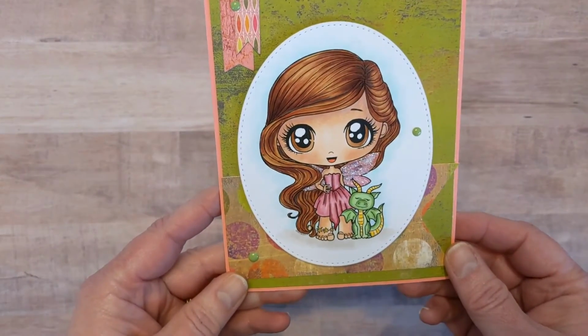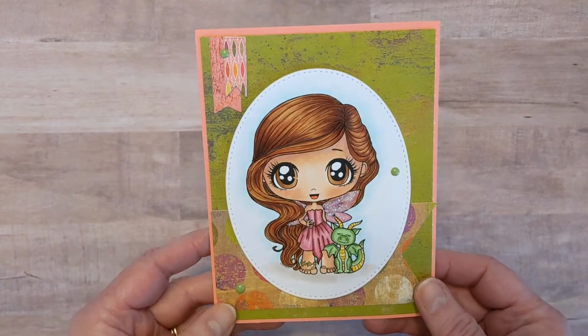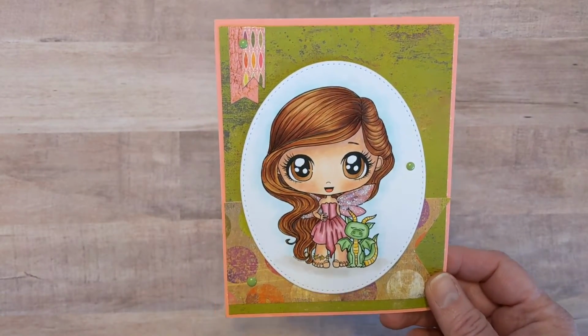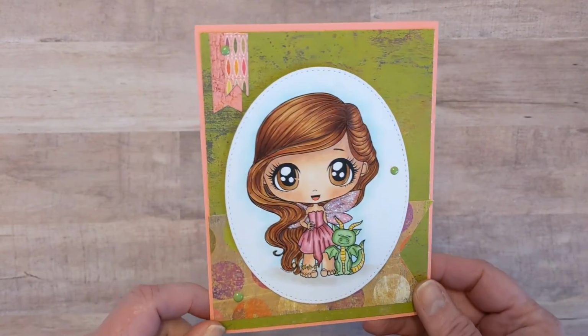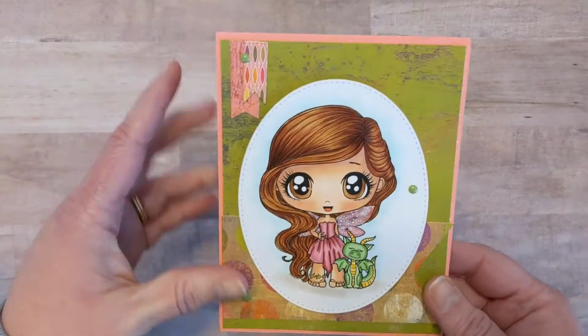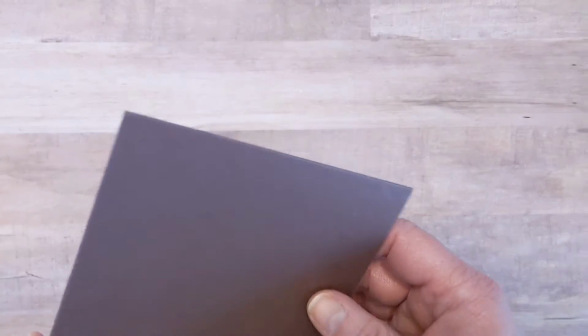Next, I have this little fairy and her dragon friend. I just love her big head and her big eyes, and the little dragon just looks so proud of himself. Very, very sparkly and just simple on the inside. So she's a cutie.